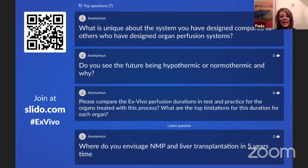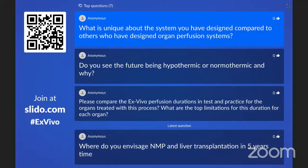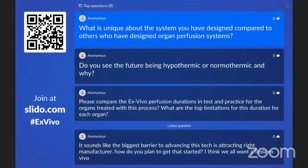Thank you. The next question is regarding the innovation that you've developed. What's unique about the system you've designed compared to others who've designed organ perfusion systems? So actually, the system we designed was for research, and it's very similar to the system that has been designed for human perfusion. So I would say the hardware is not unique, what we did. We added a dialysis filter in our system to support longer perfusions, but my research and our group was mostly focused on the fluid, not so much on the hardware.